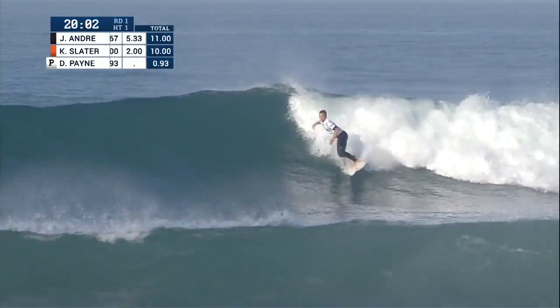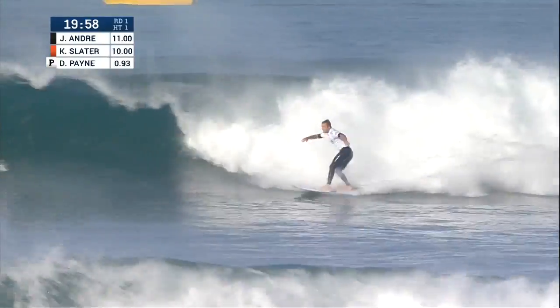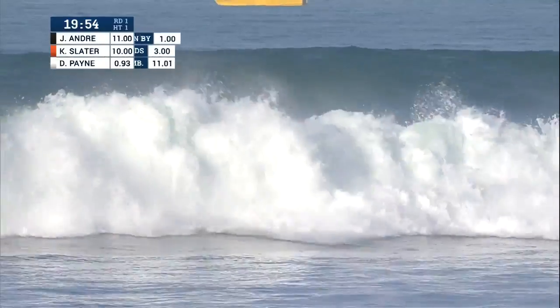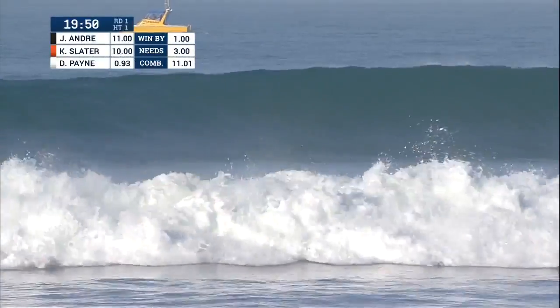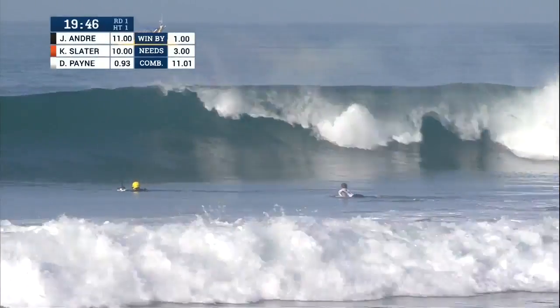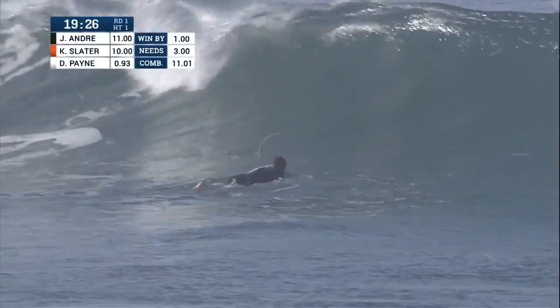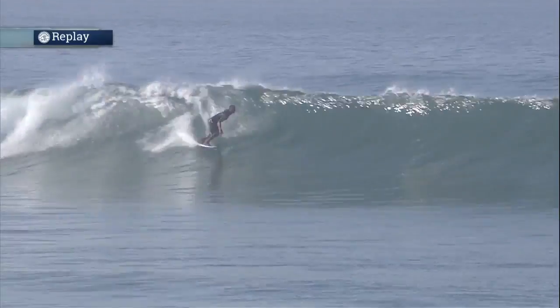Here goes Dusty Payne. Little bobble on his opening bottom turn, but reacts nicely. A couple solid turns. Trying to get around this section. Goes down. So Dusty Payne just getting caught a little bit behind. I think that all kind of hinged on that opening bottom turn. Just a little bit of a dig. Kind of threw him off his game early on that wave. But a lot of the times, as soon as he has a little bit of something negative happen, he can't get into the best wave, you'll see his body language kind of go downhill.